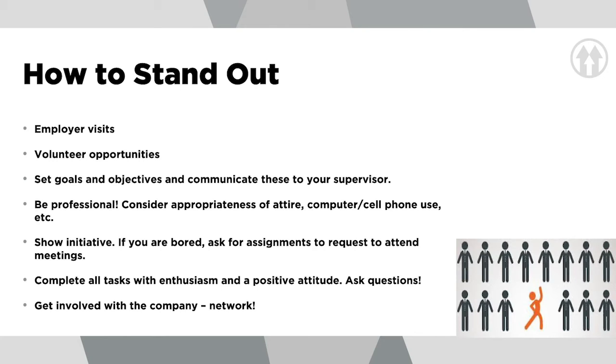Another great point is to complete all tasks with enthusiasm and a positive attitude. Positivity is a really strong force when you are trying to break out into your career. Showing positivity just makes you stand out a lot, especially if you continue to ask questions, to be enthusiastic about the work that you're doing, about the career that you want to get involved in, and it helps emphasize that passion. And it helps with making connections with other people as well. I think people will tend to remember positivity more than anything.